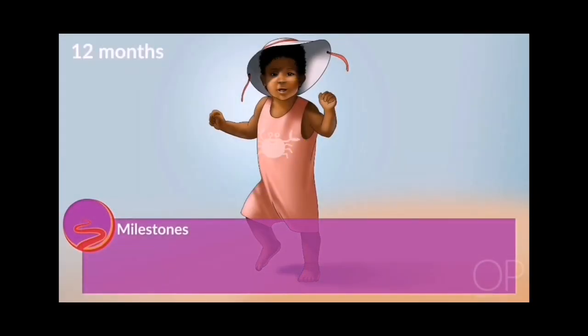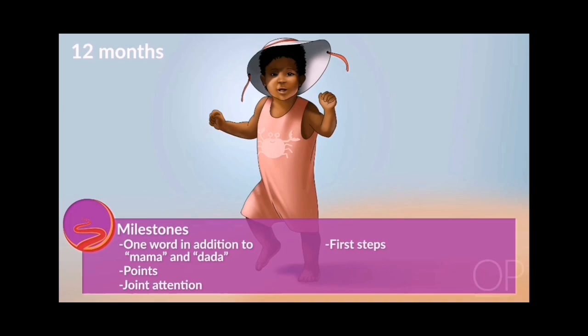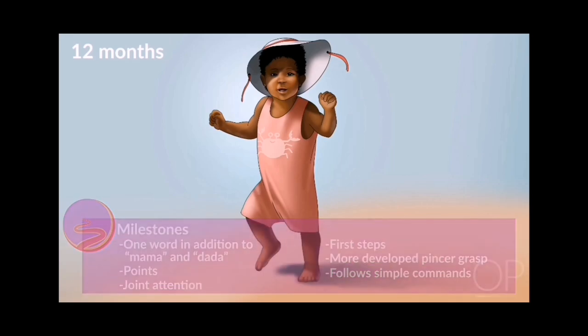As she reaches a year, her mama and dada are applied to the correct person. She will also form at least one other word. She realizes that sounds and gestures can tell other people what she wants, and a point will emerge. She should begin to pair that point with eye contact and a sound or word to let others know she wants that toy. This is joint attention. She takes her first independent steps. She can also pick up small objects with a more developed pincer grasp, adding to her ability to learn and explore in sensory motor fashion. She can understand simple commands with a gesture, like, come here.